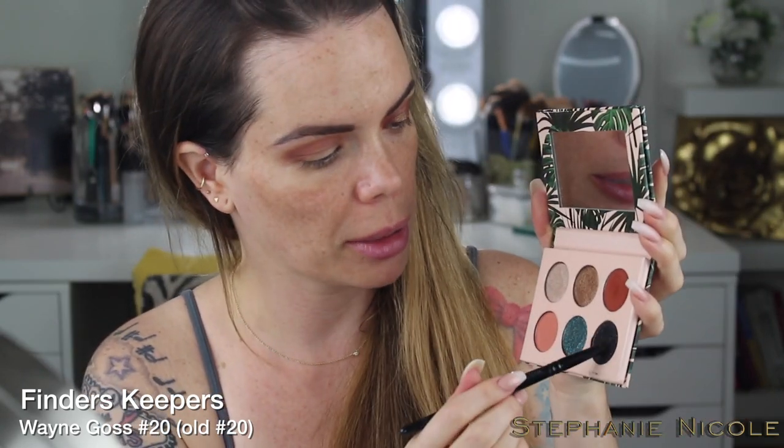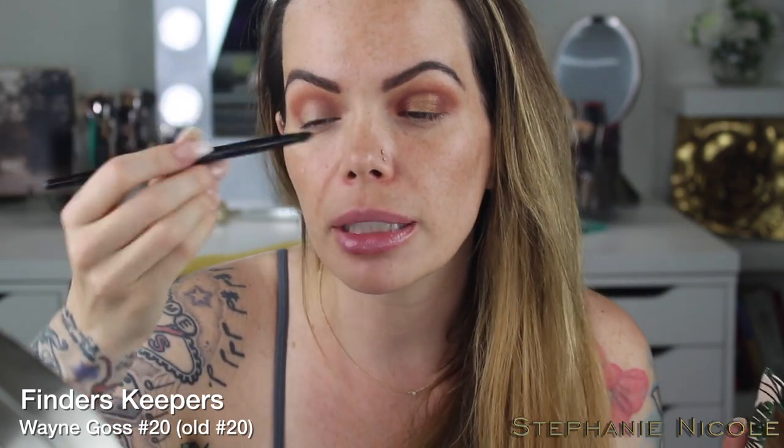Now I want to go on with something a little more precise. I'm going to pick up on my Wayne Goss 20 brush, I'm going to pick up this black with the shimmer in there. This I get fallout with. None of the other colors, just this one.